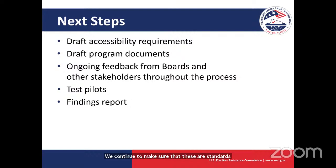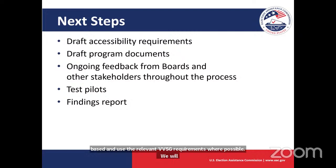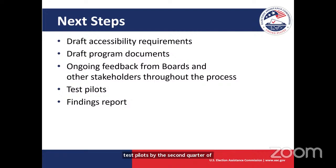We will draft program management documents such as a program manual and a manufacturer registration mechanism or form. And then we'd like to begin test pilots by the second quarter of 2022. And then as we move through that program, we'd like to release a report on our findings in late 2022 or early 2023. And that is it. So thank you for your time.